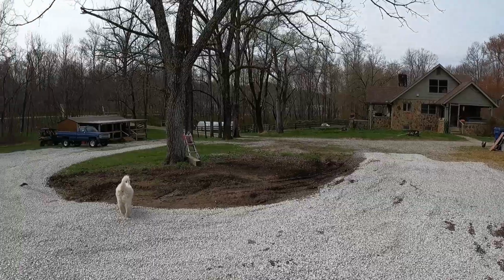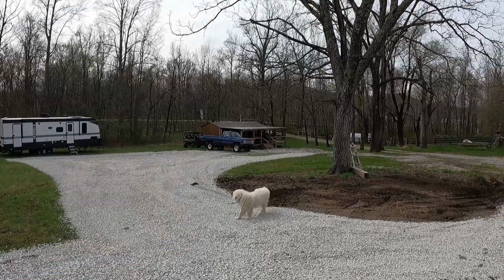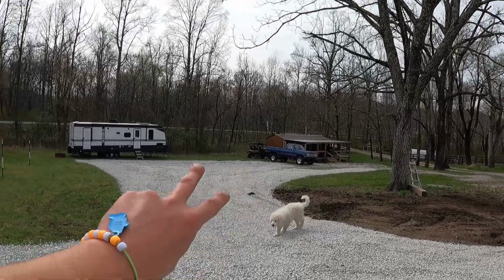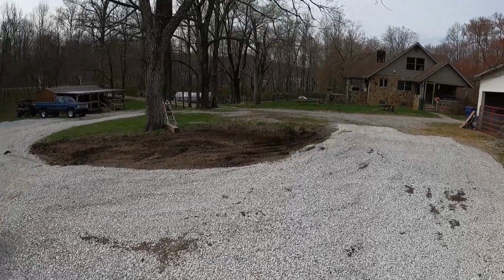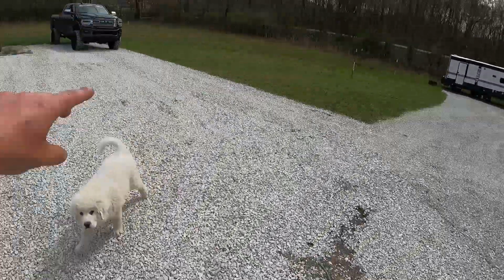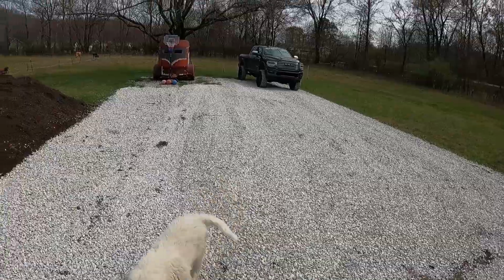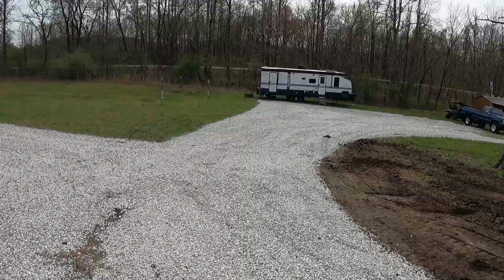But check this out. We've expanded our parking lot for the store. So if you see my truck down there, that's where the parking lot ended. So we added all of this, a better access to get in and out of our property. And then also, because we used to park our cars right here, we now have this back here to be able to park our vehicles. So we can be out of the way and customers can come and go freely and much more easy.